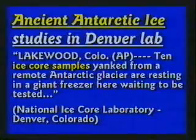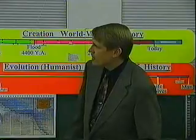But this newspaper article said, in Lakewood, Colorado, a Denver suburb, Associated Press: 10 ice core samples yanked from a remote Antarctic glacier are resting in a giant freezer here waiting to be tested. What do they want the ice out of Greenland and the South Pole for? When they drill down, here's the coring machine. You can see the teeth at the end, how it kind of grips the ice when it starts to pull it up. I drew these lines on here because you can't see it at this angle, but there are dark and light lines, which I'll show you in a minute.